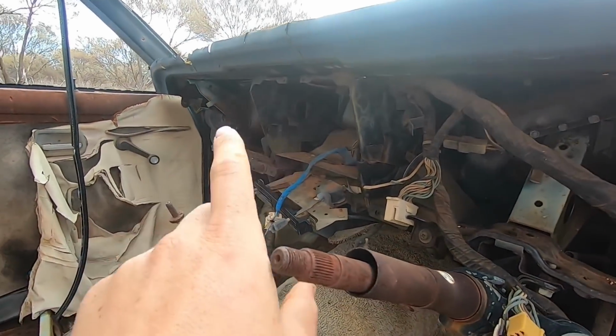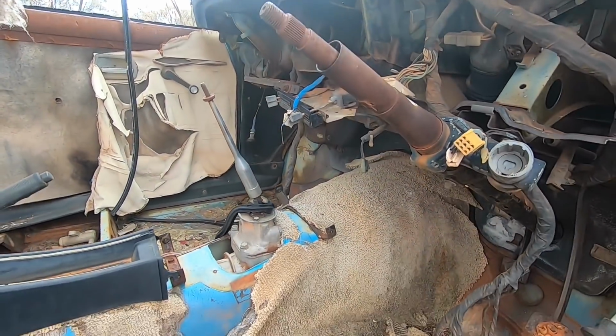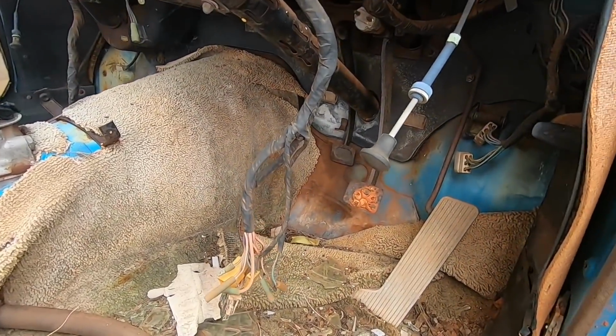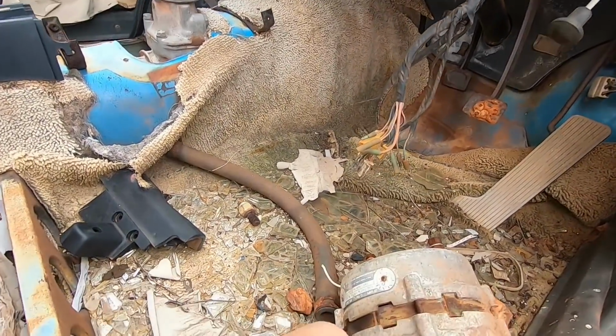Cluster, all the instruments, glove box, they're all gone. Again, I'm just getting lost for words here, guys. This is amazing. We still have the pedal boxes in there, bonnet release, alternator, is that from this?